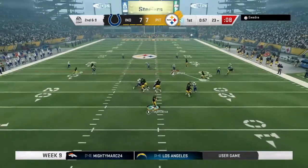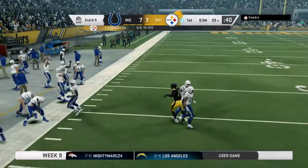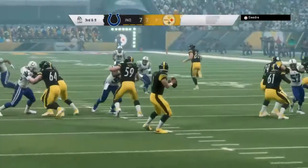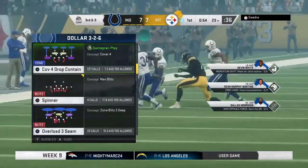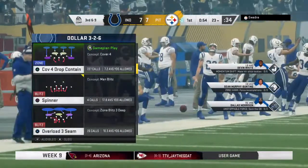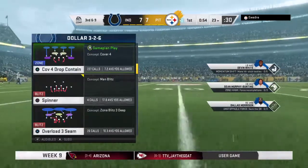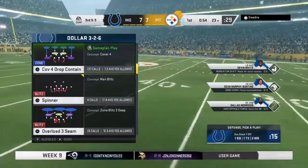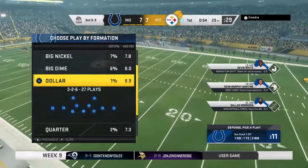2nd and 9 now. And that's going to be incomplete. A lot of contact, no call, and it's 3rd down. They kind of forced that one there, didn't he? It's almost like he predetermined where he was going to go with the football. Yeah, he wasn't really going through progressions. He wanted to go to his top guy. You do that against this defense, they'll make you pay, won't they? Yeah, they certainly will. They react very quickly to the thrown football.